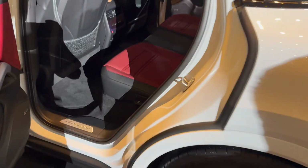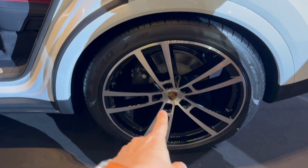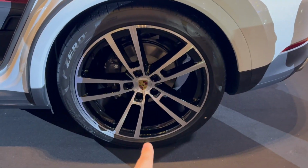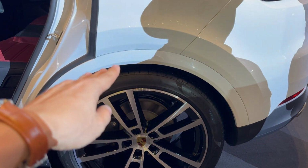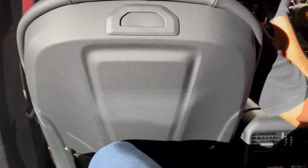Okay, so we got a little space over here. Maybe you can check out the interior, but before that, these are the optional 22-inch rims, I believe, with 5 spokes. Rather handsome. As you can see, the suspension is depressed all the way down for easy access to the rear seat. Not entirely huge, but it's all right, still a 5-seater.